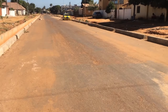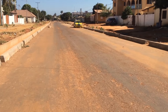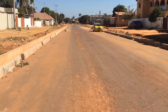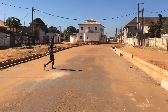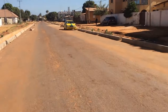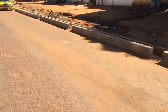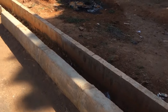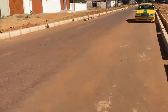See, they're doing a great job here in the Gambia. They have a nice road here in the Gambia. See, we started from there. As you see, that is the box right there. I saw the gutter here, guys. See, this is the gutter here. This one is smaller, that one is bigger, guys.